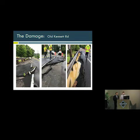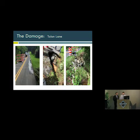This was definitely the most visual of how powerful it is. You can see in the picture on the left, there's actually debris in the guardrail, and that just shows us the water is above that guardrail at peak flooding event. And then here's just the pictures at Town Lane, just another stream crossing, and the water over top the roadway just caused some erosion.